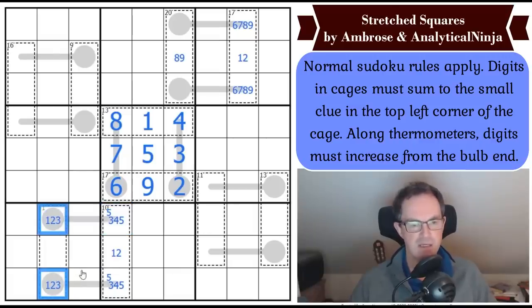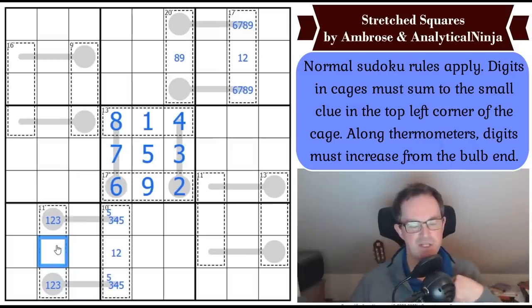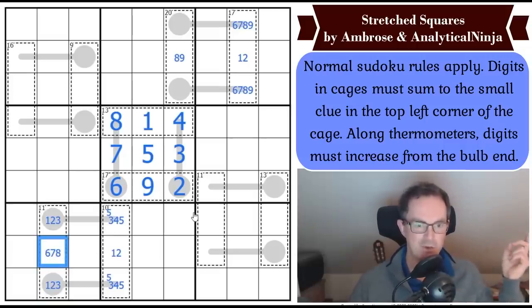So these come down a little bit. That's still not putting any pressure really on this digit. I suppose the maximum now these bulbs can be is a 2-3 pair. So this digit is at least a 6. And it can't be a 9 because these can't be less than a 1-2 pair. So okay, that's come down to 6, 7 or 8. It's not brilliant, but it's better than we were doing. Right, now what on earth am I meant to look at now?